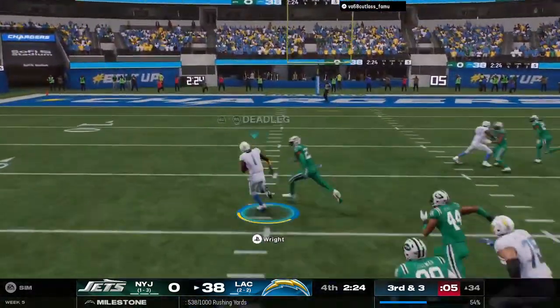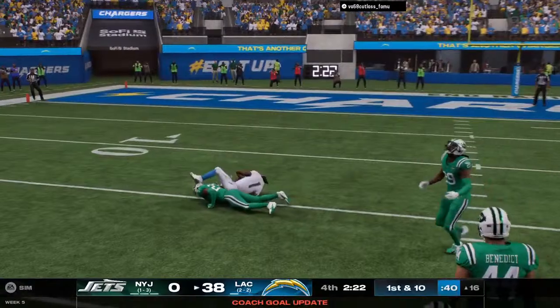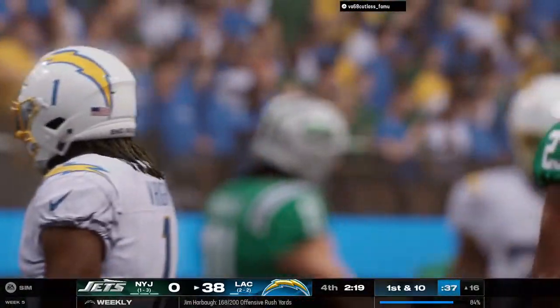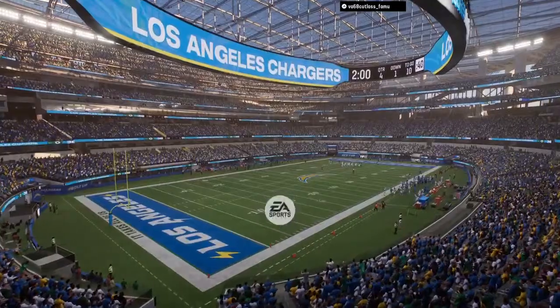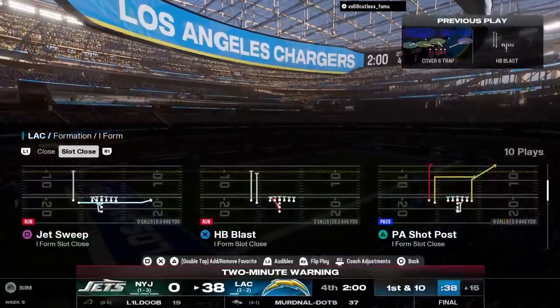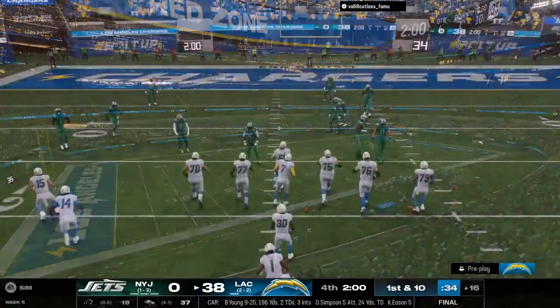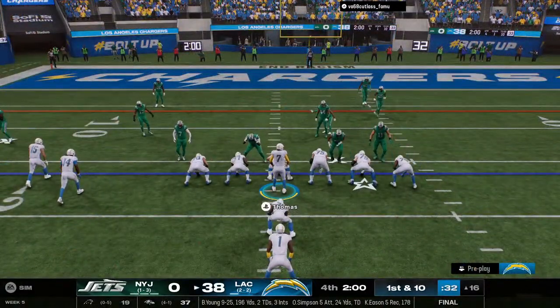Running it with Wright. And he'll go down here at the 16. They'll get 18 yards there. And it brings up an LA 1st down. It's the 2-minute warning here in LA. Chargers on their way to their 3rd win of the year.